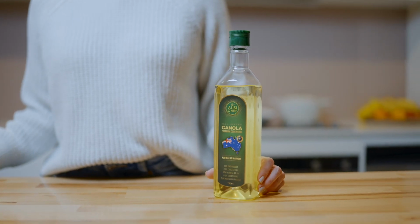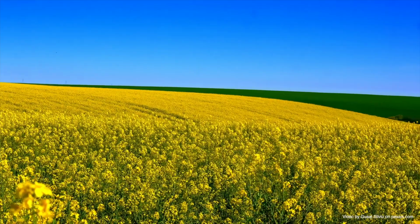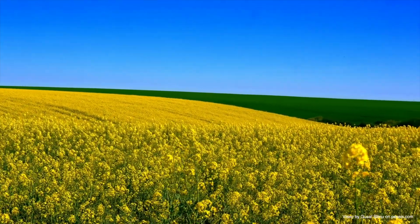Let's talk about canola oil. Canola oil is made from the seed of the rapeseed plant. In recent years, seed and vegetable oils have been gaining an increasingly negative reputation. This is due mostly to the fact that they are highly processed and are high in polyunsaturated fats, which are thought to oxidize easily and lead to inflammation.